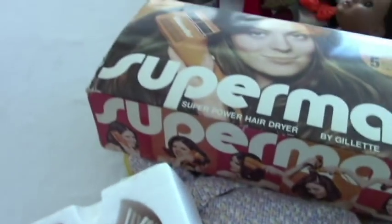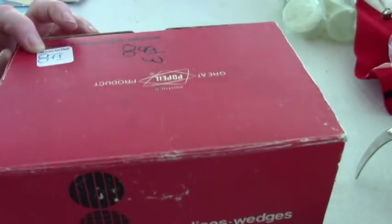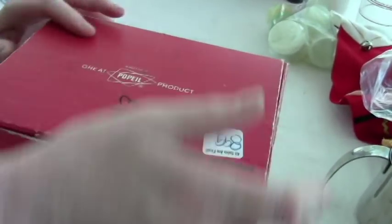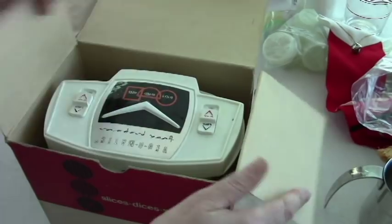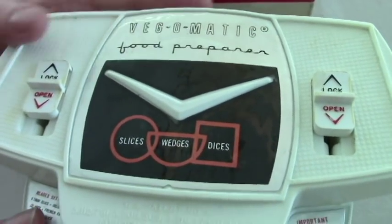Slim pickings. And then this was, oh, I'll show these cards, they're funny. This was at Thrift City in Aberdeen, 30% off of $8.99, but this is really a nice one. It's a Vegematic, and it's marked 1969, so this is the original one. Boy, did they saturate the airwaves with commercials for this thing. Drop mountains of fries, hundreds of julienne fries in seconds, gallons of coleslaw.